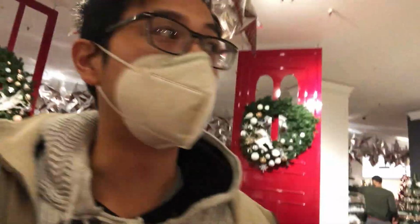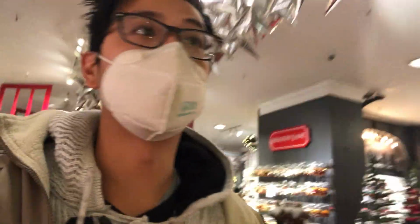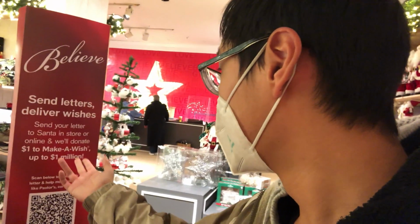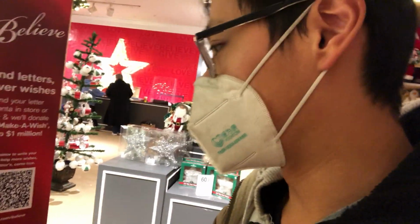That's about it. This is the top floor from what I can tell. This is just Christmas tree decorations here. Oh, they got this nice little Santa mail thing. Put your envelope in there if you ever make it to this floor. And I believe it's for charity. Yeah, I guess send your letter to Santa and we'll donate $1 to make a wish, up to 1 million. So if we can get 1 million letters in there, we'll hit the cap. Yeah, this is a really magical place.